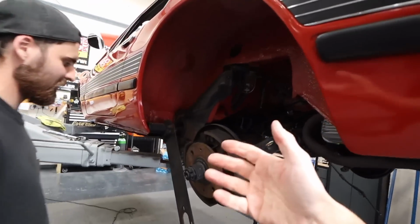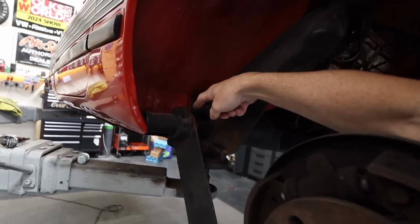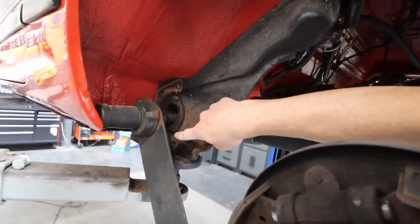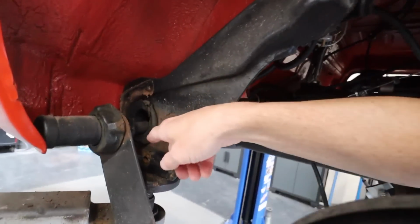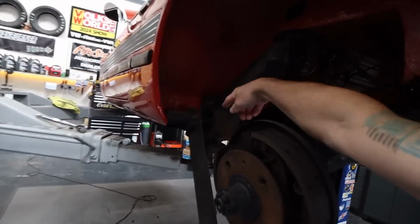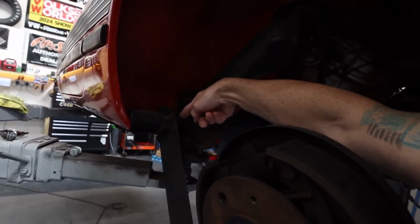So basically what we were just joking about is the fact that this torsion bar is twisted in there and it's got pressure on the spring plate. So when you pop this spring plate, sometimes the plate will come off the torsion bar. Yeah, I've had that. Sometimes the bar will come with the plate. Sometimes the plate will come off the torsion bar.